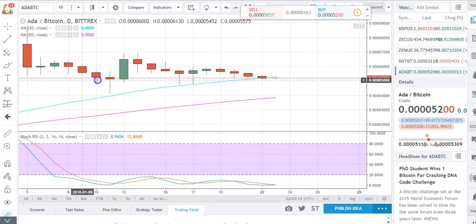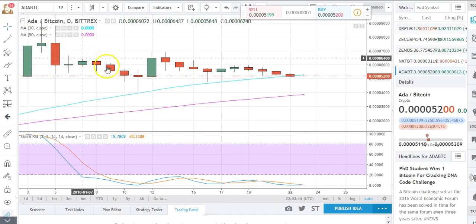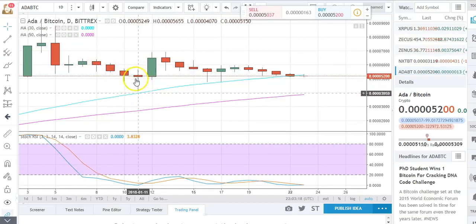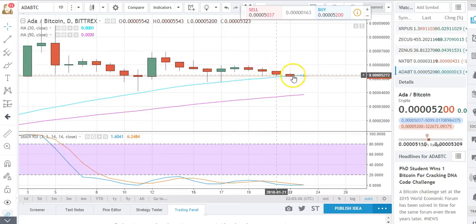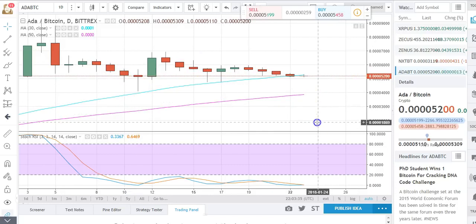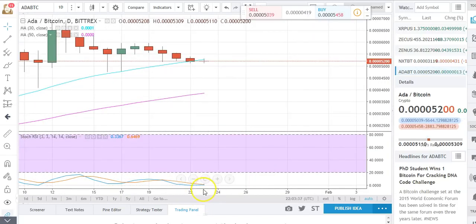It almost did something like that here. You can see how it went down, it tried to create like a V shape here. It gave us this long wick with the bulls buying it back up, and then it exploded the next day, right? So I want to see that here. I want to see it come down here, touch this 50, come back up, give us another reversal, and then explode upwards. So let's see if it happens like that. But right now we're seeing neutral signs here for Cardano.